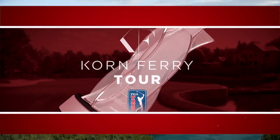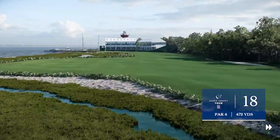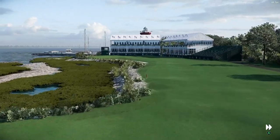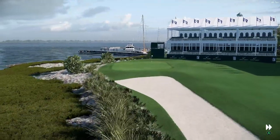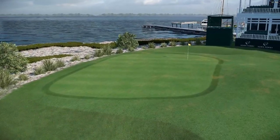What a finishing hole this is. At 472 yards, the par 4 18th. Most will try to aim just right of that Hilton Head Lighthouse in the distance. And that sets up an approach with trouble left and long and a large bailout area to the right.